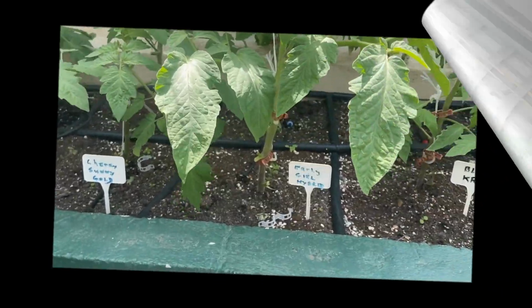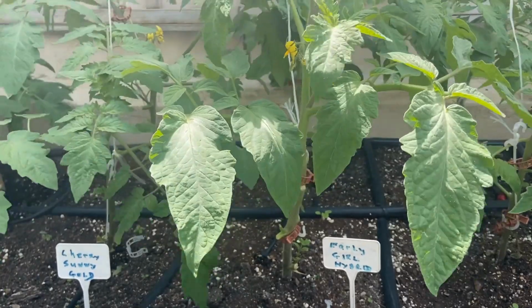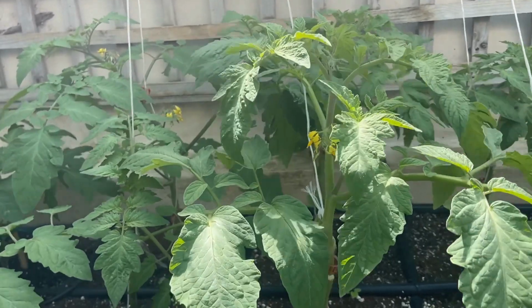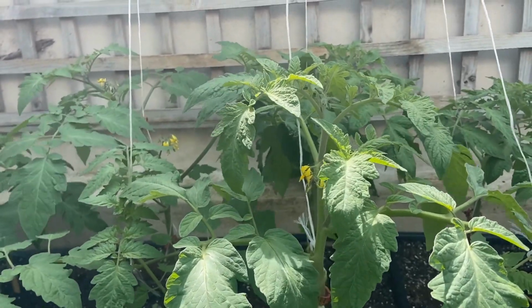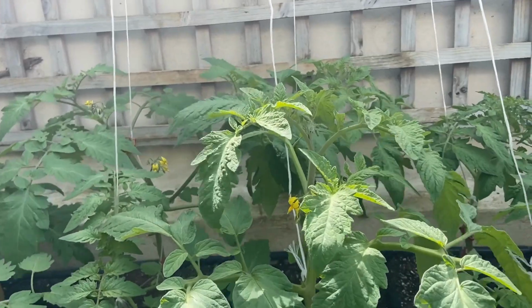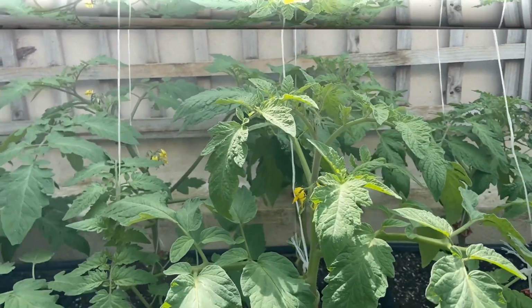This is the Early Girl hybrid. It's the only hybrid. All the others are heirloom tomatoes. Heirloom tomatoes mean that they grow true. In other words, they look exactly like the parents and the fruit. And a tomato can only be defined as an heirloom if it's bred true for 50 years or more.